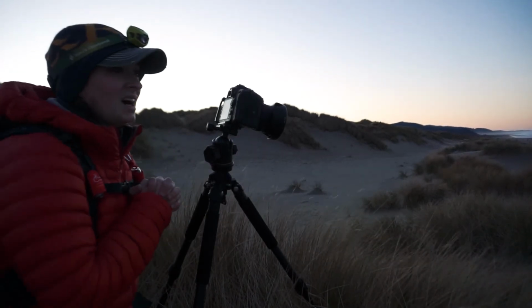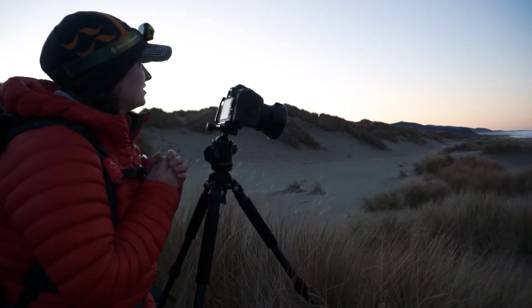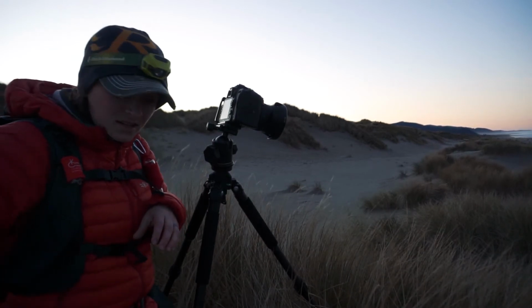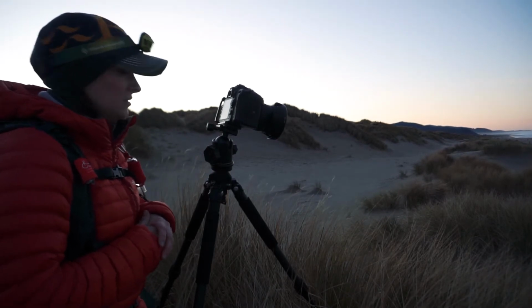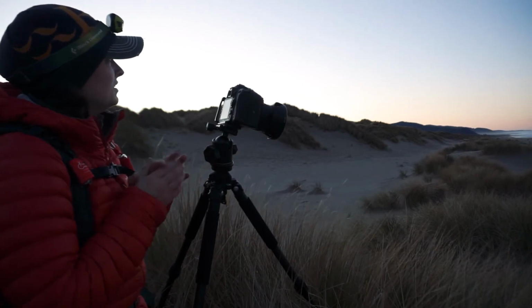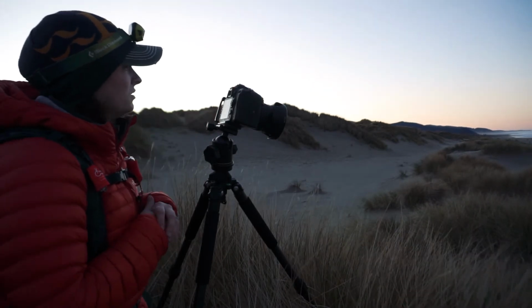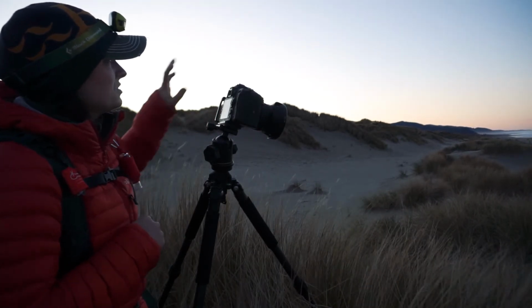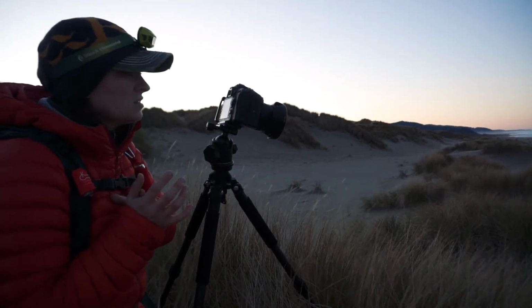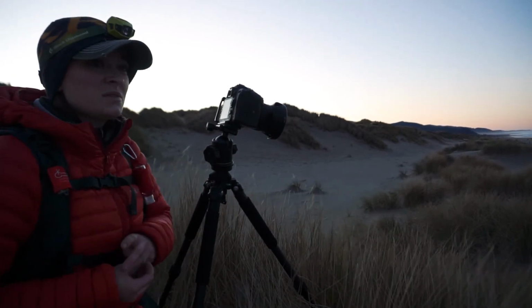So I'll be honest, I'm struggling. This is tough. There's no obvious compositions. All the nice sand dunes have just so many footprints all over them. It's tough. We do have some banding going on now. It looks like there's some clouds in the far distance just south of me that are starting to kick off. So, yeah. We'll see how this one turns out.